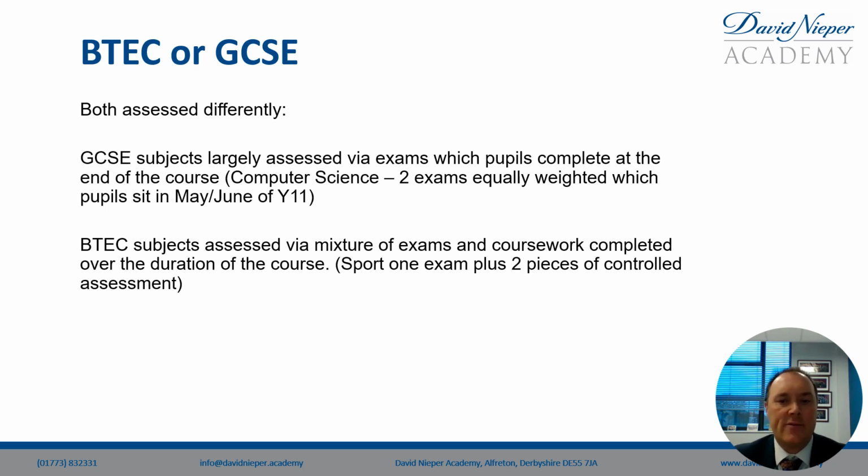The alternative to a GCSE, if you perhaps don't want all that pressure in terms of exams at the end of your courses, is that you look at something like a BTEC, and a reasonable model might be to do perhaps one BTEC or maybe a couple of BTECs and a GCSE according to your preference.